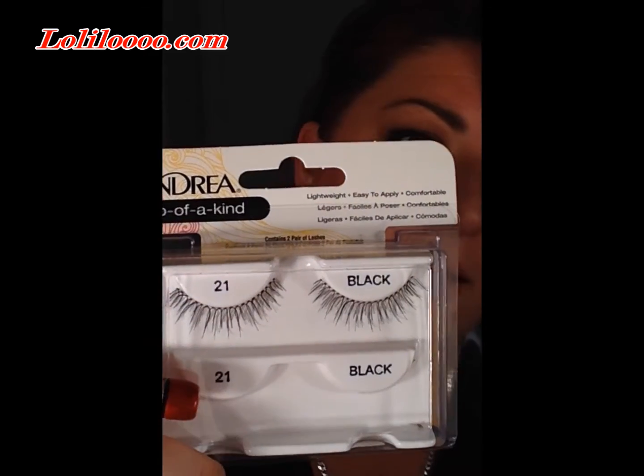Okay, so the lashes that I used are the Andrea Black. They're basically Wispies 21, and you get two in there, so it's pretty cool. Now to kind of melt my lashes and the ones we just put on together, I'm going to use the CoverGirl. It's Lash Blast Volume.